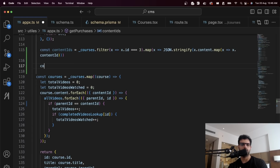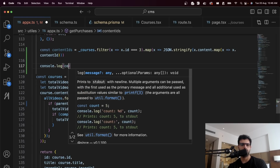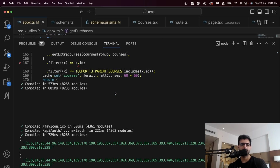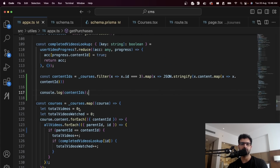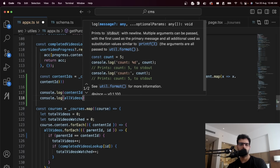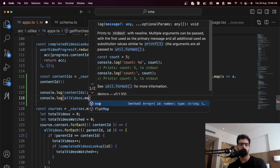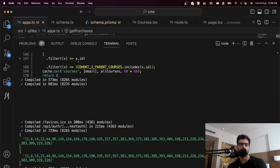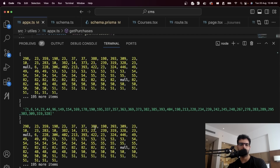Oh, I didn't log it. Console.log content IDs. These are all the content IDs in this specific 0 to 100 course. And then what are all the video IDs? Console.log all videos dot map x dot parent ID. Let's see that. There you go.